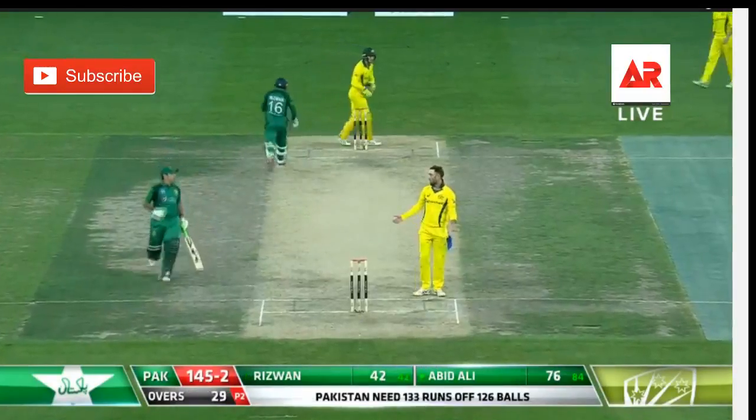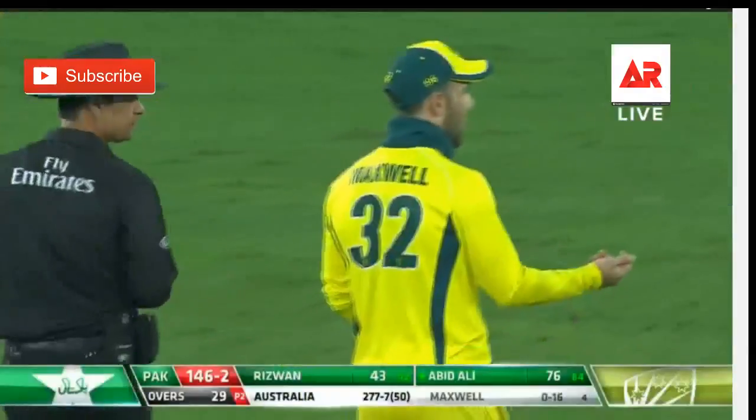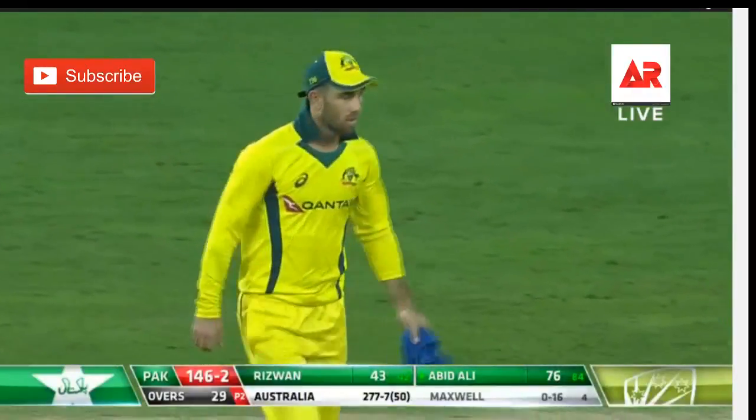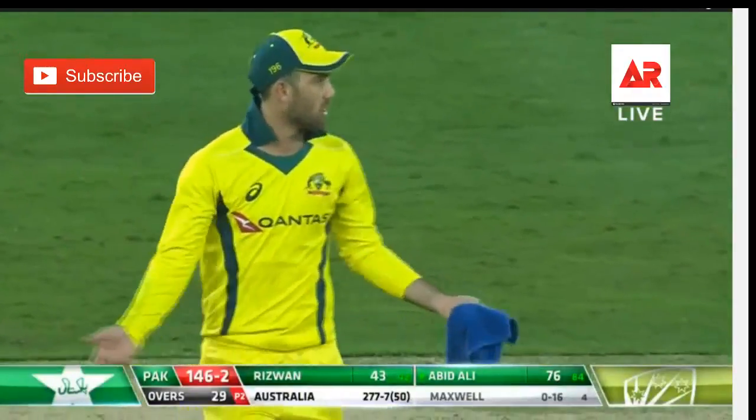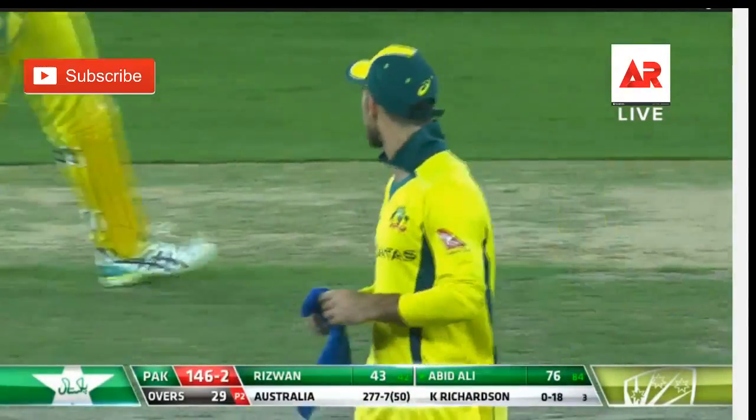A little slip in the outfield makes it 2 off the last ball. 29 overs gone, and they're just starting to moan a little bit, the Australians, you have to say. There's a bit of slipping going on, and the ball's getting wet. Nearly every ball they're grabbing the rags and trying to dry that ball off, and yeah, just getting a little upset with the conditions, but there's not much you can do. It's the way it is. Just got to get on with it.